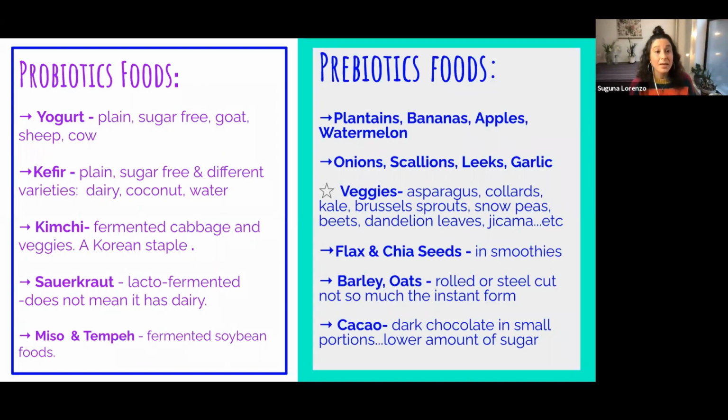And kimchi, it's not for everyone. I happen to love it. It's a fermented cabbage and veggies. It's a Korean staple. Then you can just have a little bit. You don't need to eat a whole bowl of it. It's pretty strong and it's just a nice little side dish, like a tablespoon or so with your meal. It can be great with rice.